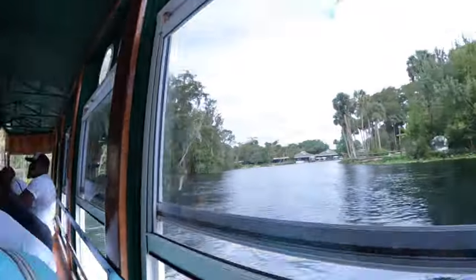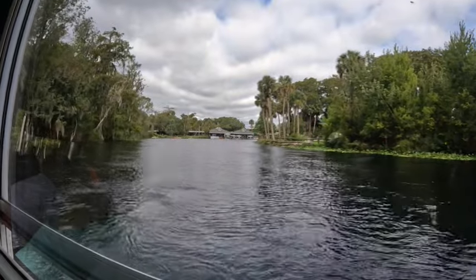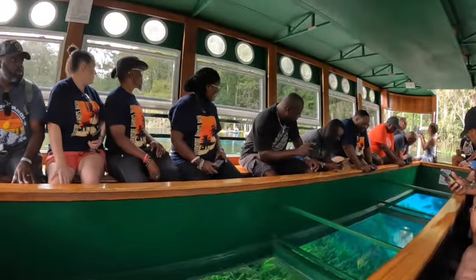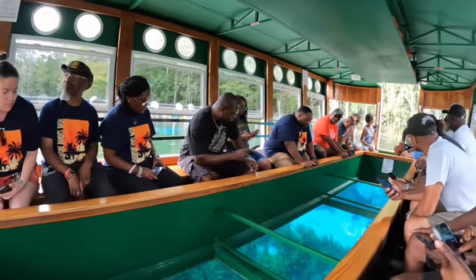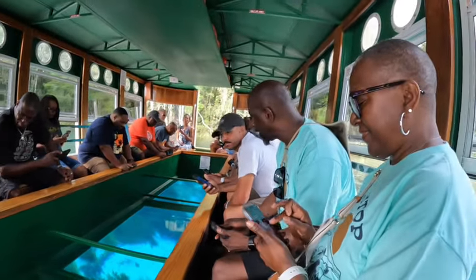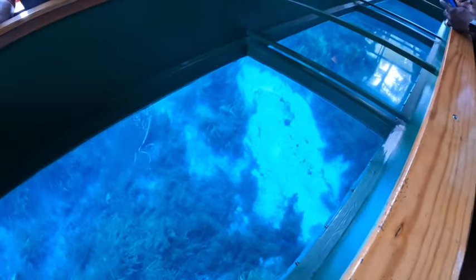Now, this water temperature stays at a constant 72 degrees, and that's because of the springs. Speaking of springs, the first spring that we're about to go see is called the Spring of Stars. They gave it that name for the many different actors and actresses that did movies here, like Jane Russell, Jerry Lewis, Burt Reynolds, and of course, Johnny Weissmuller.